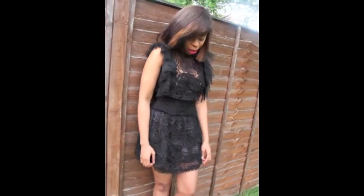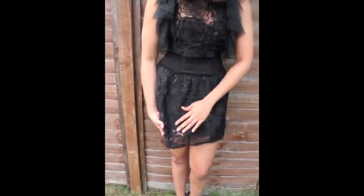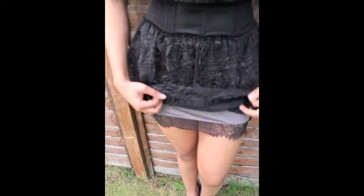So I'll show you some of the detail on the dress, and to show you the detail I have to lift up certain sections. So if you're under 18, close your eyes. Okay, the bottom bit here, as you can see, it's got like roses, flowers, really heavily embellished, and if you lift it up, it's got like a gray little petticoat inside.